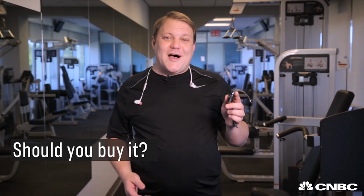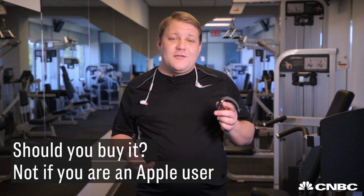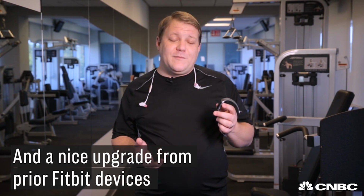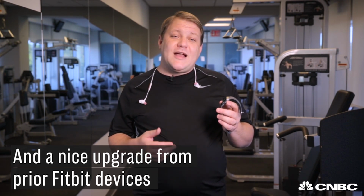Final question, should you buy it? I wouldn't. I think most people are better served by the Apple Watch Series 3, though that doesn't support Android devices. So if you're on Android, this might be your best bet. Also, if you've already been in the Fitbit ecosystem using other devices, this is a nice upgrade from them, as long as you're willing to put up with a few bugs.